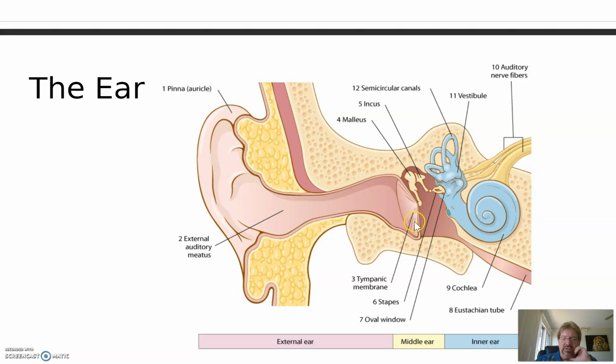Okay, let's see. So, external ear, middle ear, and then the cutoff between the middle and inner ear is the oval window here. We also have a tube called the eustachian tube on either ear that connects the middle ear with the throat. And it's what equalizes pressure.